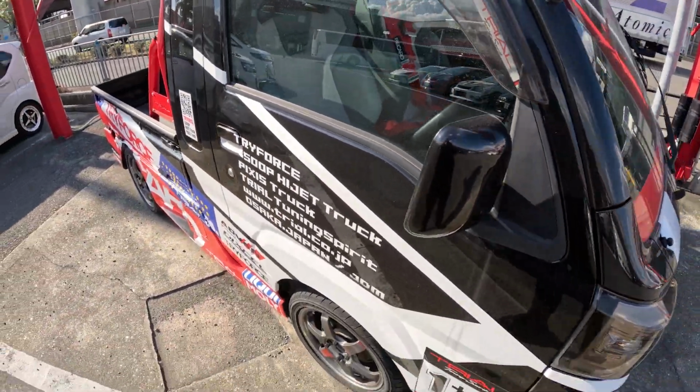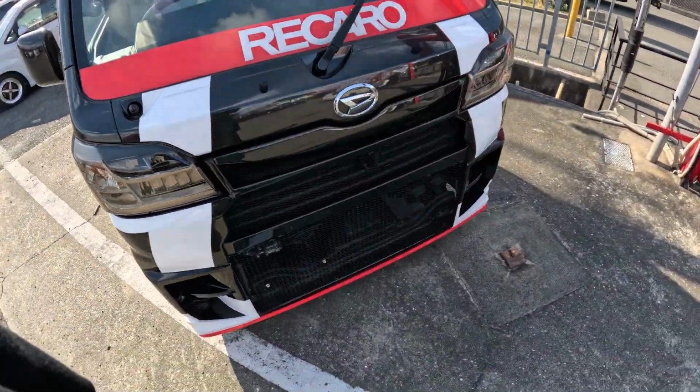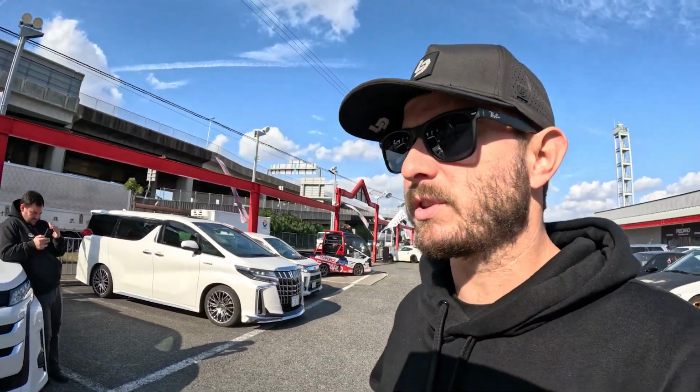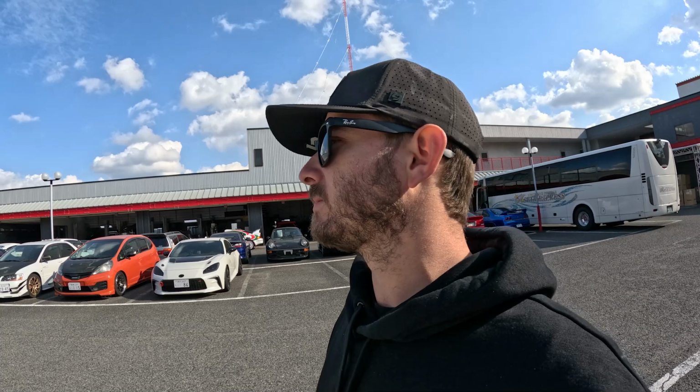Recaros, harnesses. Alright, I think we're all done. Worth coming back for just to see some cars. Like I said, this is our last day, so just taking it all in while we can. Shopping. Gonna go do some shopping now, get some stuff to take home, bit of Christmas shopping, etc. I don't know how much I'll film, but then we're off to the airport.